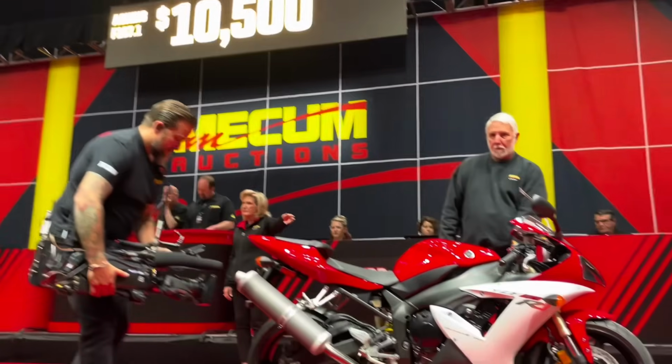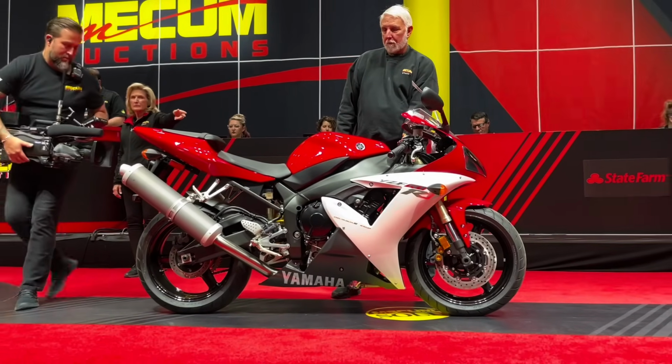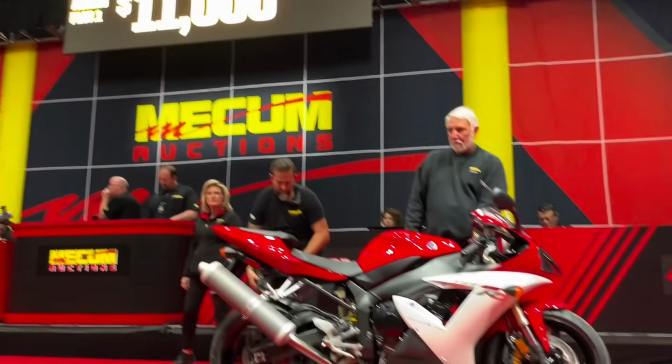Negative $500 bed. You take 500, negative 10 pound, $500 bed. 10 02 R1, brand new. 10 pound, 11. 10 pound, 11.